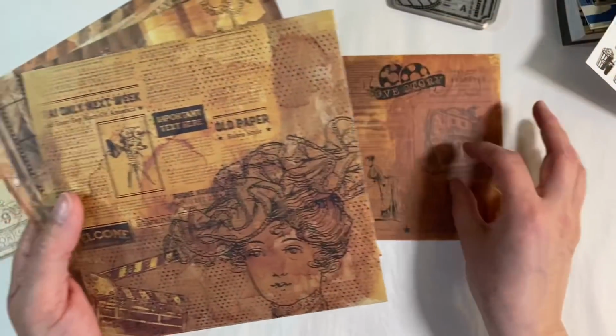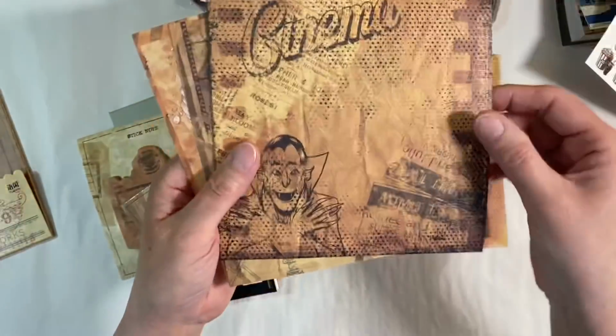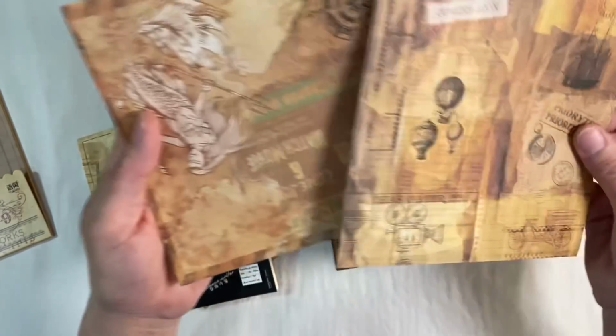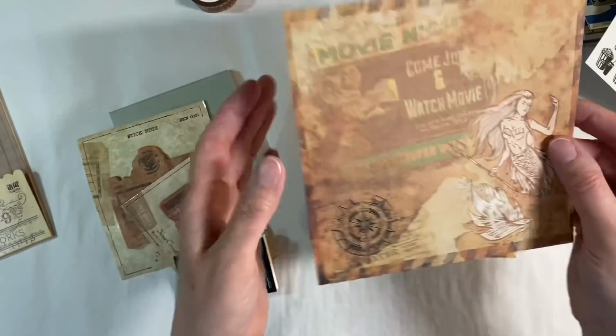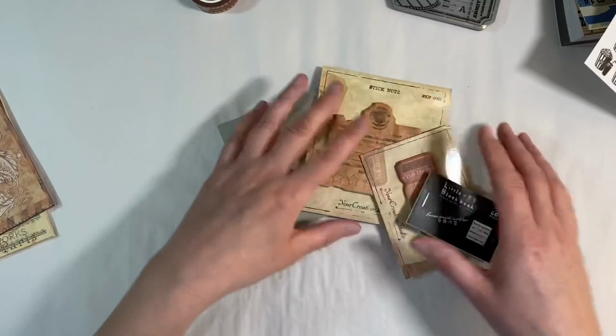Let me just show you the designs of these. Isn't that one gorgeous? Love these. Dracula. So I like those there a lot as well. And then we've got these few bits and pieces here as well.